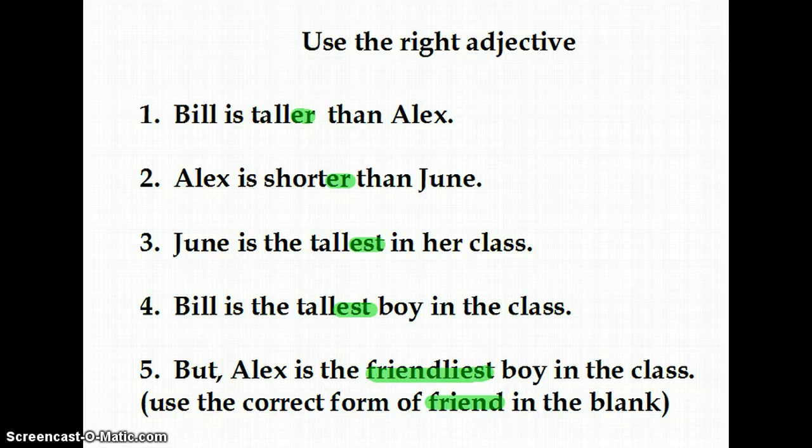Now, I would take friendliest. I would have also taken most friendly, because friendly is kind of in that gray area. It's not 3 syllables, but friendliest kind of sounds funky, so I would take either one of those as the answer. So hopefully you know more about adjectives, and you can use your notes that you've taken in this video to complete the packet, and make sure you do that so you can ace the adjective quiz coming up.